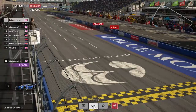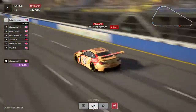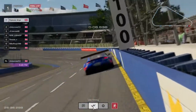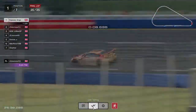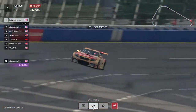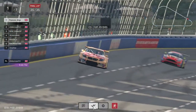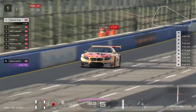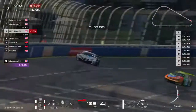So, can Harry make the break? He's pulling away all the time. Can he make the break? Here we go. Critical last corner. He's a second up. He's 1.3 up. I think he's broken him. Phenomenal move. He's broken the tow. Last lap. He's going to do it. He's pulling away, as long as he doesn't make a mess in the last couple of corners.